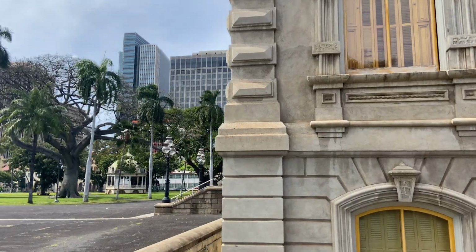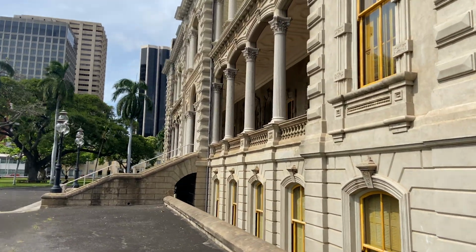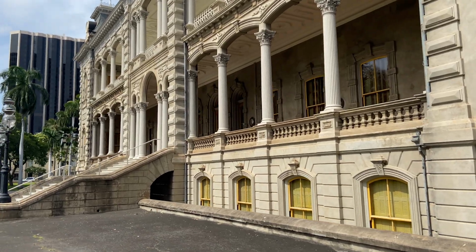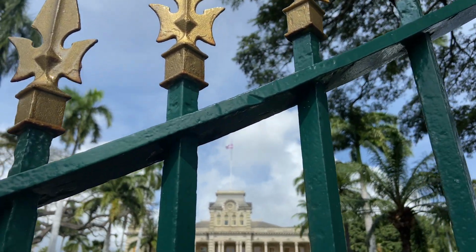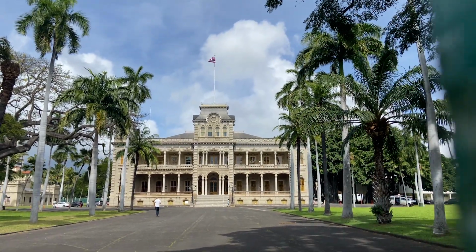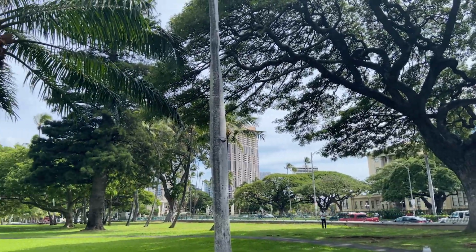2 years later, in 1895, there was an attempt by monarchy loyalists to restore the queen to power. The government allegedly found documents implicating Liliuokalani in the plot and subsequently imprisoned her in her own home, Iolani Palace, for 9 months. In 1930, the interior of the palace was fully remodeled, and it also served as the military headquarters during World War II.